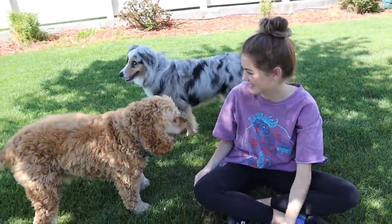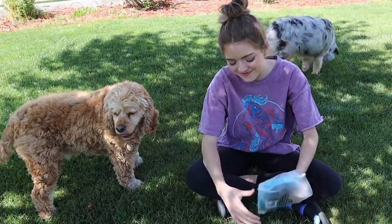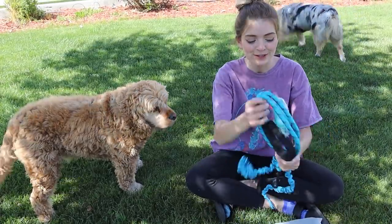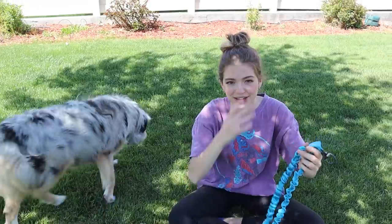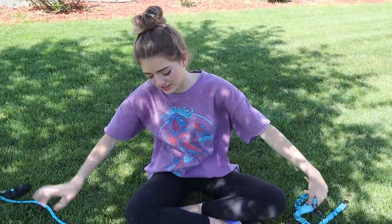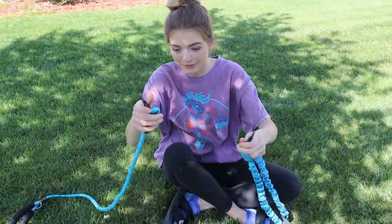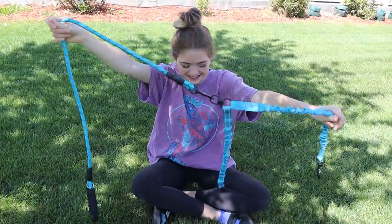Next product, we're outside for this one. It is such a nice day. I'm really excited to try it. So, I got this leash, and basically it allows you to walk two dogs at the same time. I think that's insane. So I can walk them both at the same time without being ripped in two different directions. They're just going to be connected, which will be very nice. I'm really, really excited for this actually. I think it'll be super duper good.